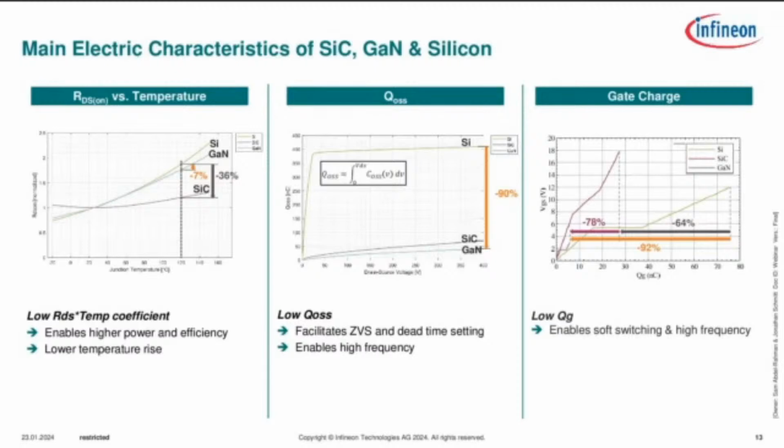In the middle, we see the QSS. GaN and silicon carbide have a clear advantage over silicon in QSS. QSS is basically the charge stored in the output capacitance of the switch.